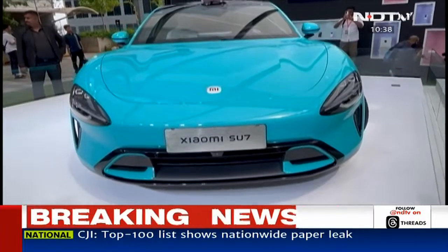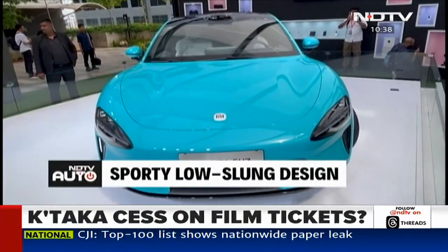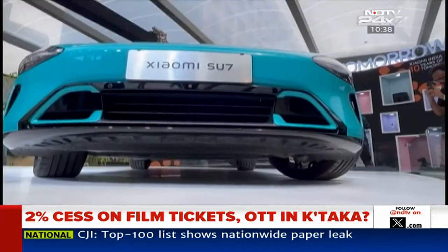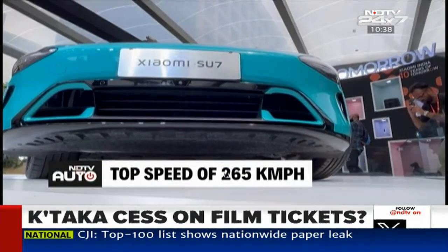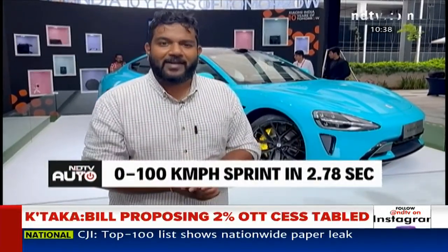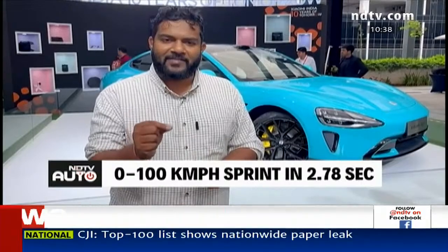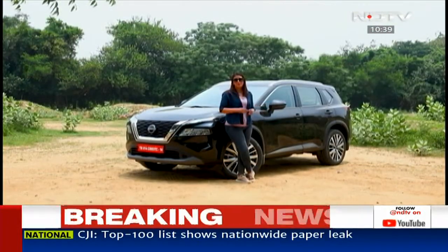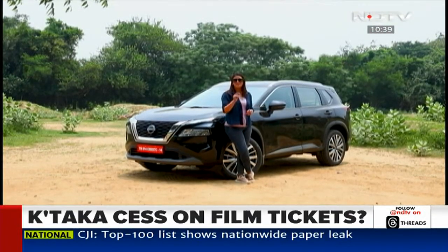Well, what are your thoughts on the Xiaomi SU7, the electric vehicle from Xiaomi? Do let us know in the comments below. And do you think that this will make for a good EV in the Indian market? Do let us know about that as well. Till then, take care and drive safe, and please do stay tuned to NDTV Auto. We will take a short break, but we will focus on people movers after this break.